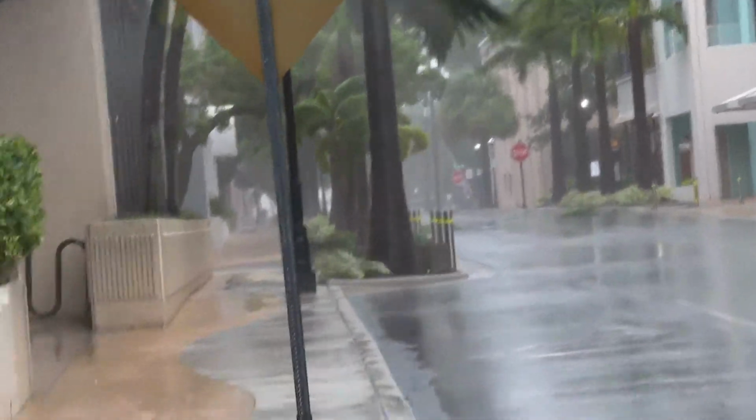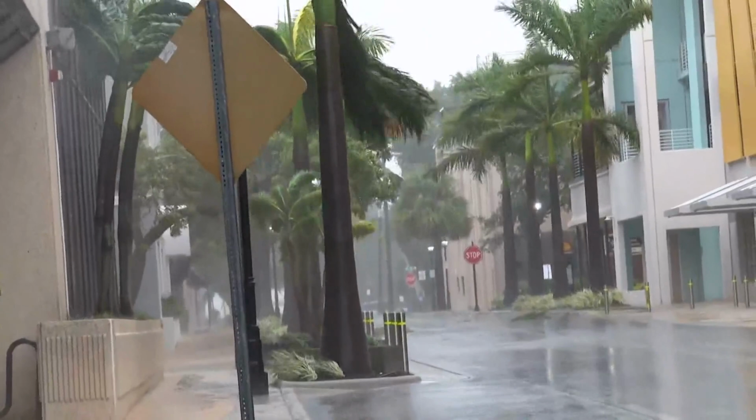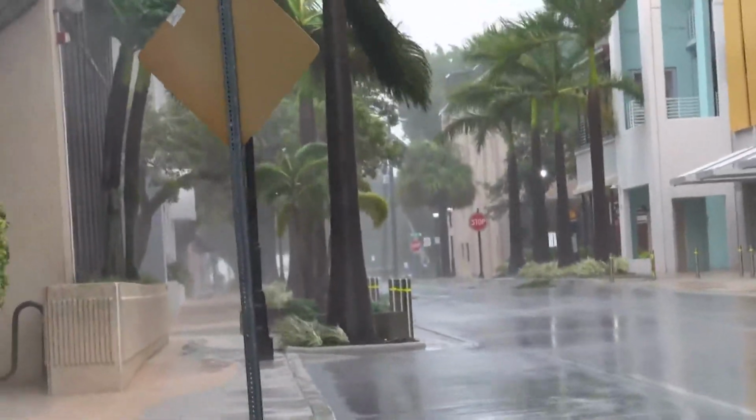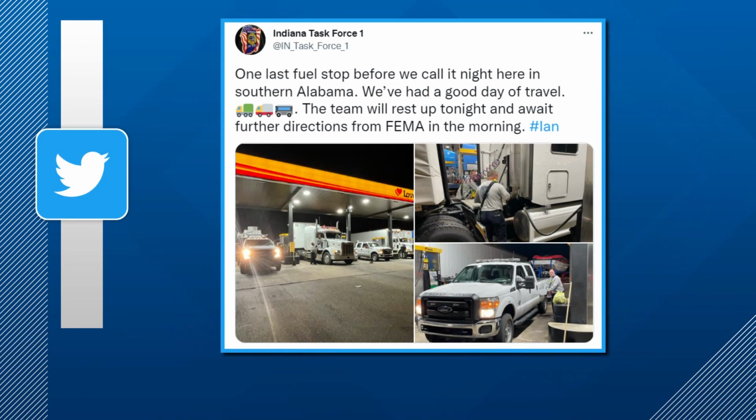Yeah, that's Gardner right there. He's with Local 1393, and they call the work helping others rewarding. Now, tomorrow morning, his crew is going to report to Orlando as they get ready to work 16-hour days trying to get power back to all the people who right now are without electricity. And we've been checking to see what Indiana Task Force 1 is doing tonight after leaving for Florida. An hour ago, they hadn't provided any new updates just yet. And at last check, they were in southern Alabama waiting on further directions from FEMA.